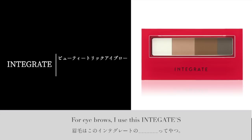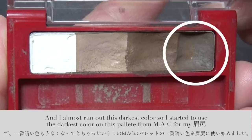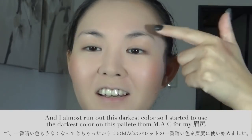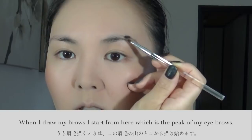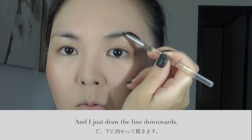For eyebrows, I use this Integrate Beauty Trick eyebrow palette, color BR631, and I almost ran out of this darkest color, so I started to use the darkest color on this palette from MAC for the tails of my brows. When I draw my brows, I start from here, which is the peak of my eyebrow, and I just draw a line downwards.